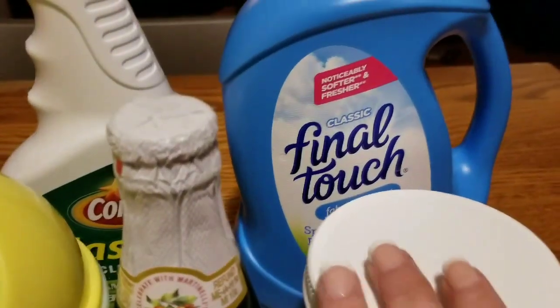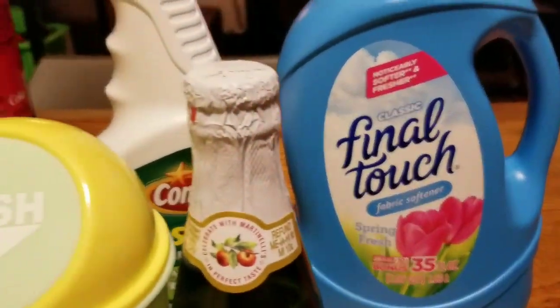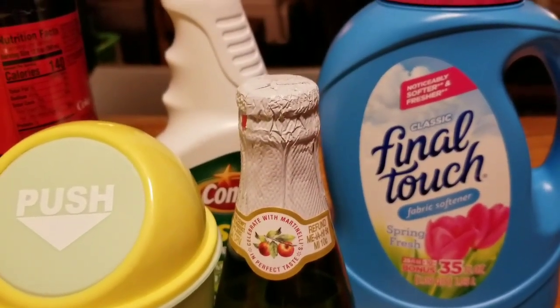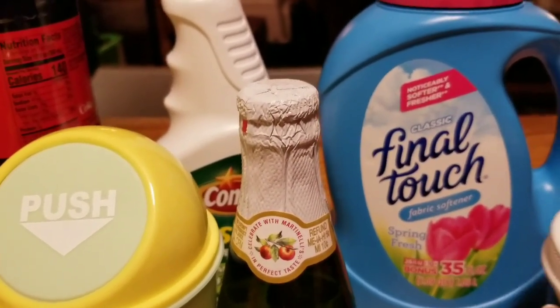I grabbed one more of the Final Touch fabric softener because that's all they had in my store. I didn't even really need it. I just know they're not going to probably get this one back in, and I love it, so I grabbed it.